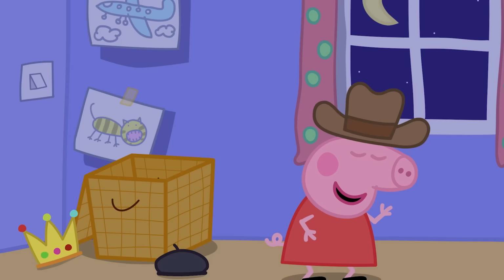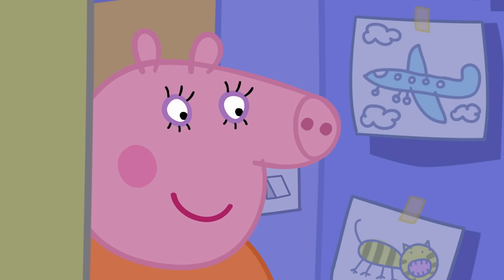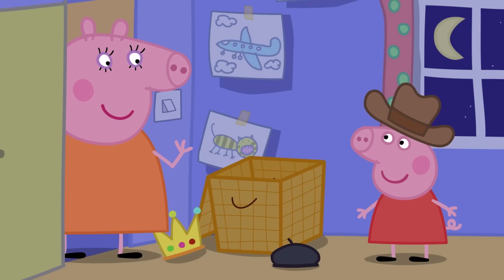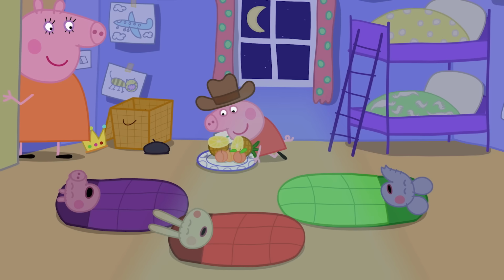How's everything going, Peppa? They're fast asleep, Mummy. Well done. I think you've earned a midnight feast. Hooray! George and his friends like playing sleepover games, but they love to sleep.